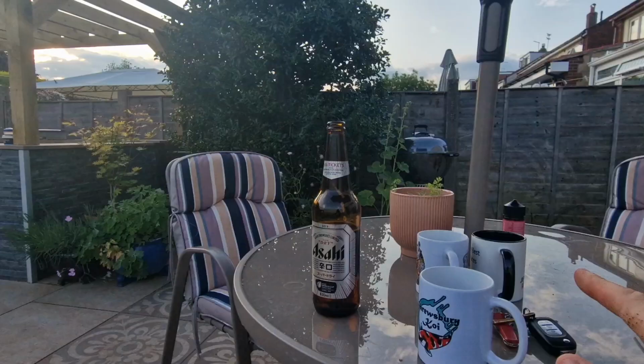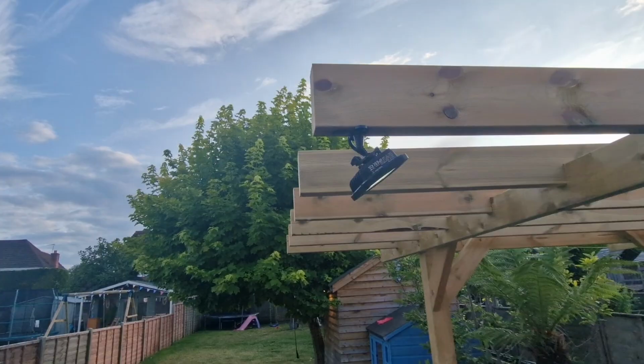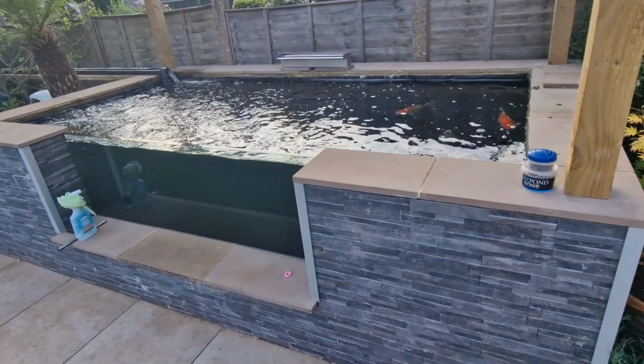Right, let's crack on with this filter clean. Back to these two mugs in a minute. Bring this with me. Pond's doing well. Pergola's doing well. Fitted some lights in. One there that lights up the front, one up there, one over in that far corner. There you go.